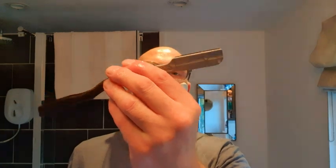So what I'm going to start with is just getting the edges right on my goatee, or whatever you call it. And for that I'm using a Feather, SS, something or other. I'm going to look in my side mirror here. You can see it's just to get the edges straight so I don't make a mess of the line.